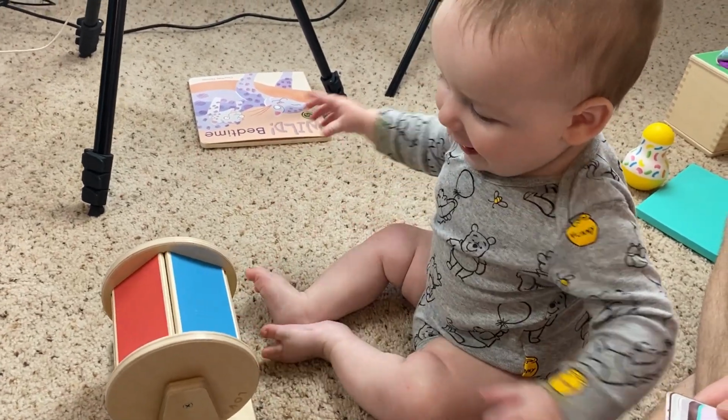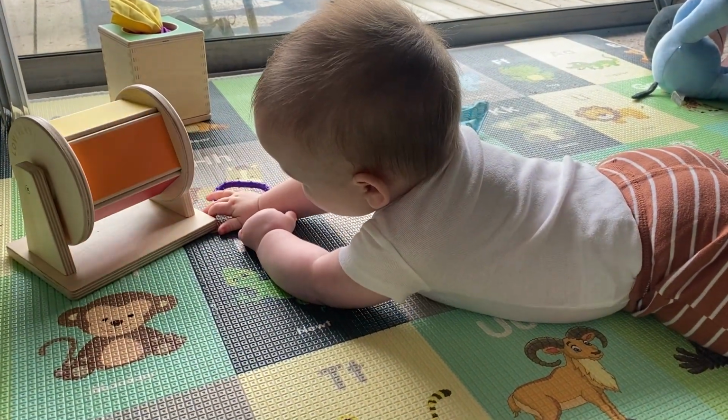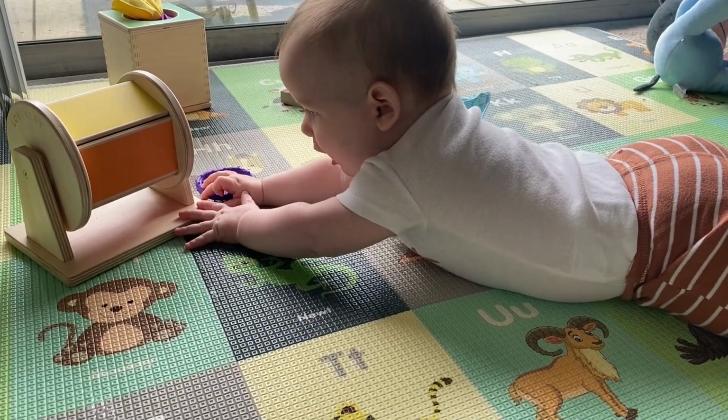So he loves this one. He plays with this one all the time. He loves that it makes noise. He really loves anything that makes noise. So this was a total win for us.